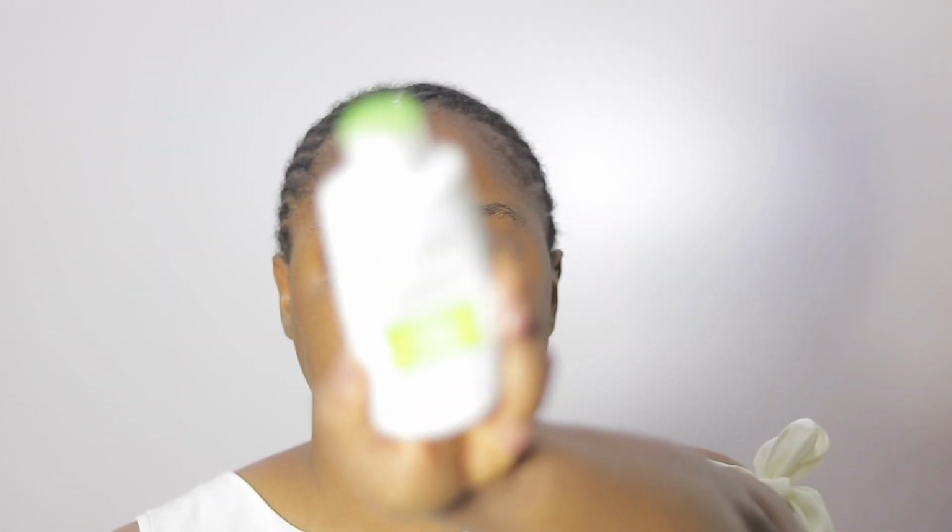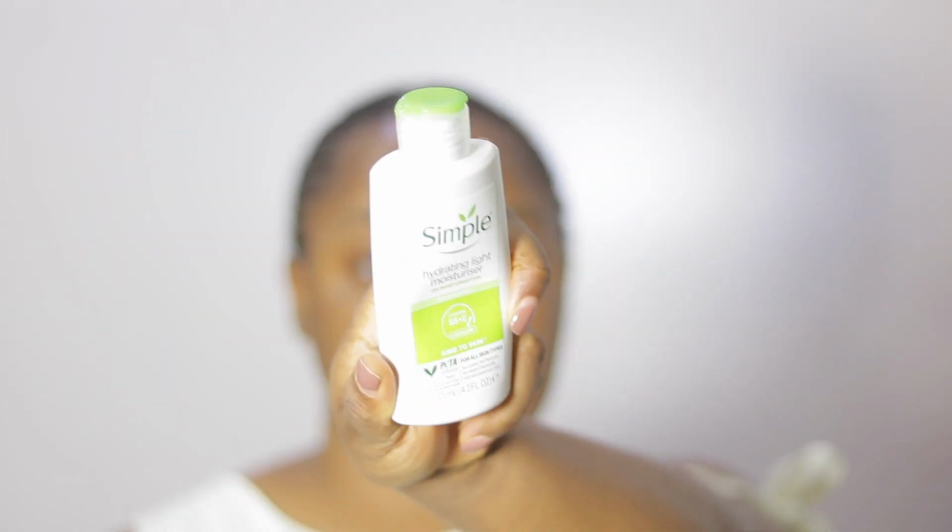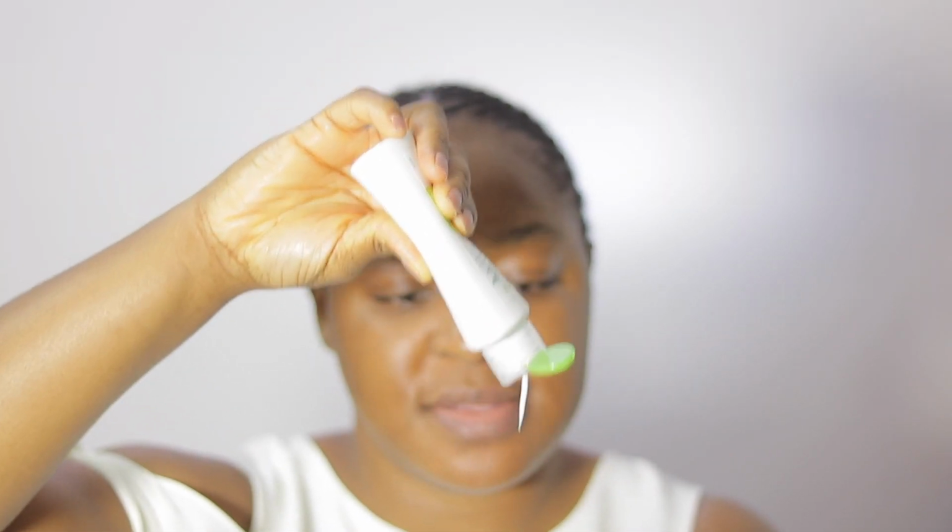After my treatment, it's time to moisturize, and I currently use the Simple Hydrating Light Moisturizer, 12 hours moisturization. This is what it looks like. I am just going to be taking a few squeezes and I'll apply that as well.